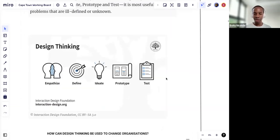So from a process flow standpoint, this is what it looks like. Starting with empathy, defining the problem itself, ideating around the problem that you're trying to solve for, prototyping ideas, and then testing those out.